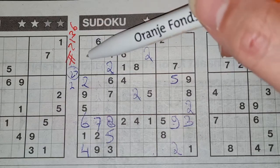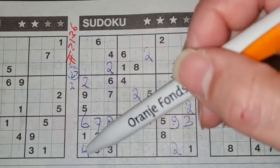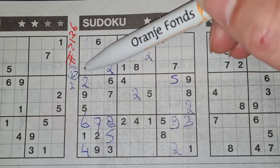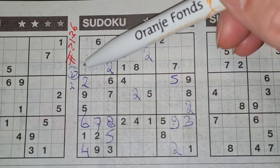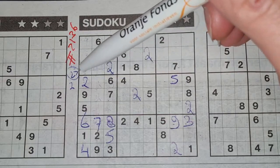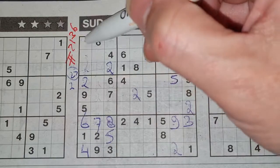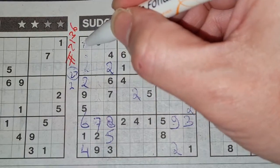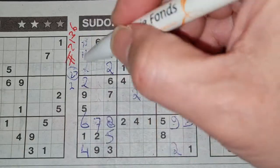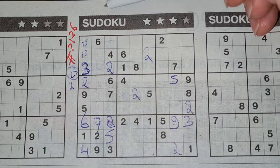3 missing numbers in the first column. Those missing numbers in the first column are the 3, the 7, and the 8. We see the 7 and the 8 in the third row, so no 7 and 8 in this box. The 7 and the 8 go in those 2 boxes. Let me mark those 2 boxes. So 1 digit left in this first column for the number 3. All right.